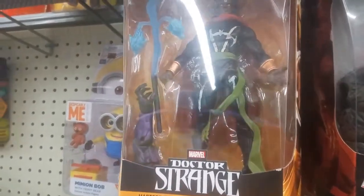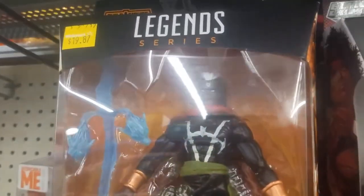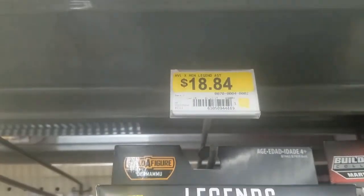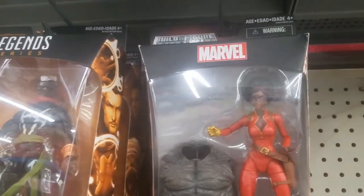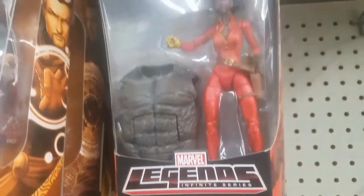Okay, so I want to say that this is another Walmart. Yeah, I believe this was a different Walmart that I went into. Again, here, checking out those Marvel figures. I was trying to remember that character's name right there. I thought it was Brother Voodoo, or I can't remember for sure. I'm not too familiar with the character.